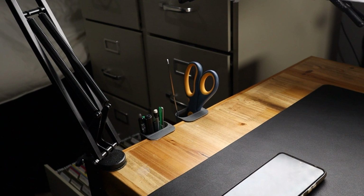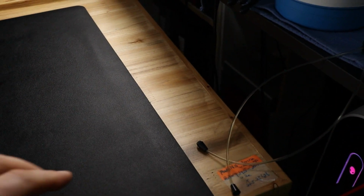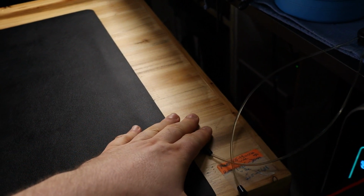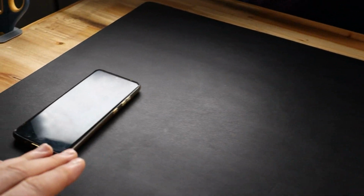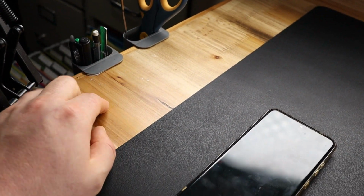It is so convenient to just have that stuff off of my desk surface and on the side there. I was laying everything here before, but that was super duper annoying, and I knock them off constantly. So, so far, I absolutely love these.